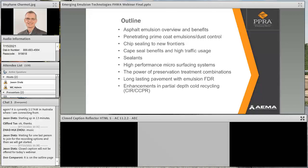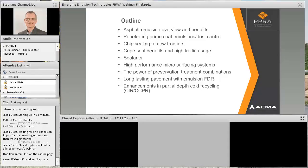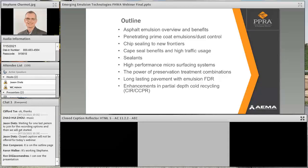Since we are on the outline, you can see the areas that we will be discussing. We're going to start with an overview on emulsion, since the topic is emerging asphalt emulsion technologies, and most of the applications we'll be talking about will involve emulsions. We'll be talking about penetrating prime coat and dust control emulsions. We will then switch to some chip seals and some emerging applications. We'll really talk about the Cape Seal and how it can be used on high traffic roadways.